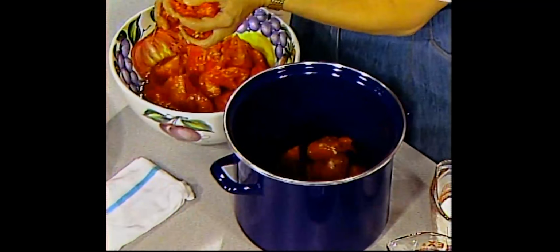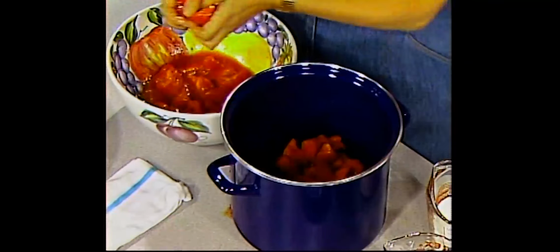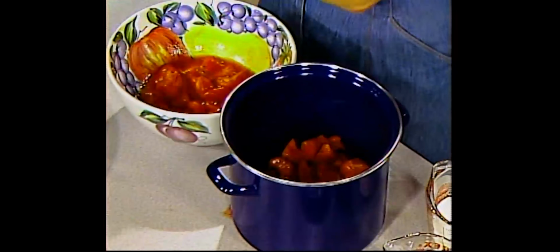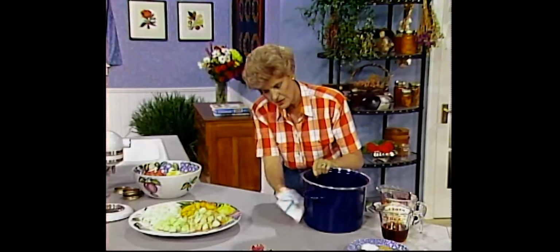Take out the core. And I think I'm going to have trouble getting all this in, so I may not add them all. As usual, it seems like my pots are not big enough or my recipes are too big. I'm sure going to take care of that next time. I'm going to bring my turkey roaster.